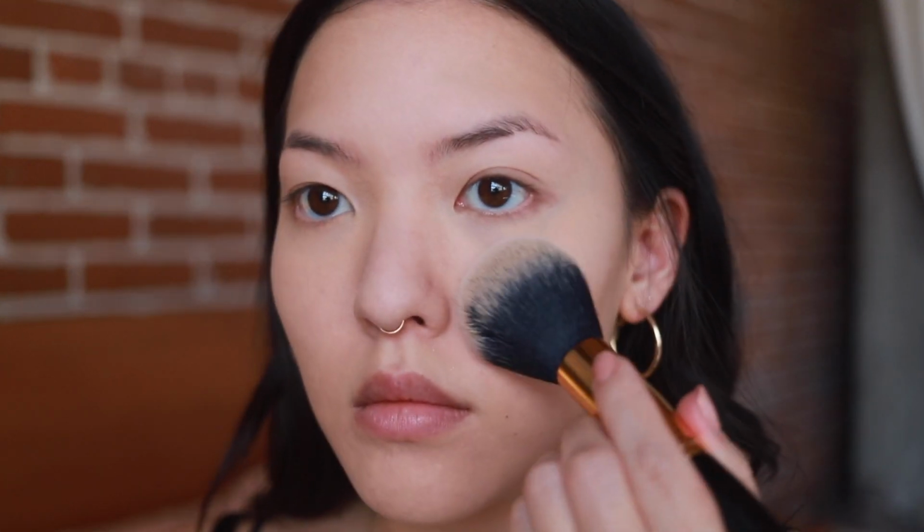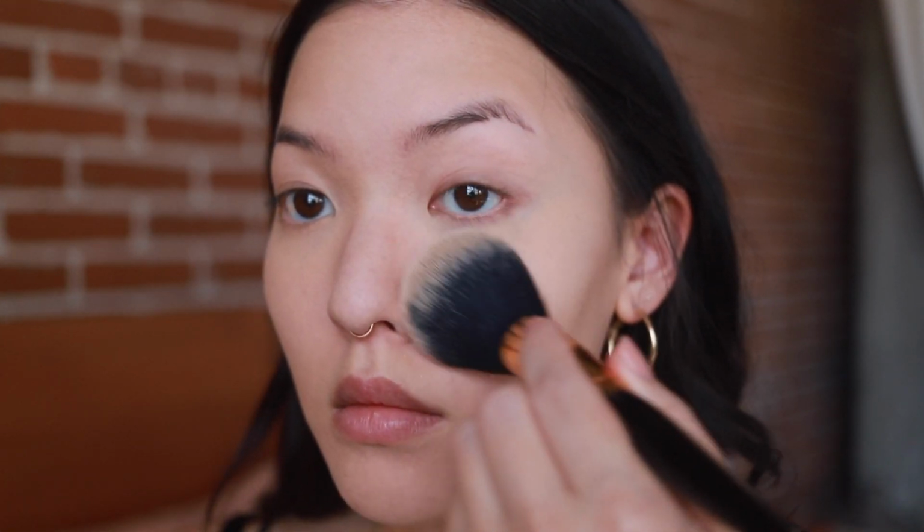And this has a texture kind of like the Hourglass powder. If I were to compare it, it is finer, I believe, than Laura Mercier, and that's why I really like it for finishing. I just use a big old fluffy brush and put it all over the face, and it just gives you a real nice skin-like but matte finish.